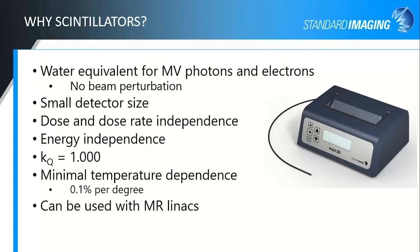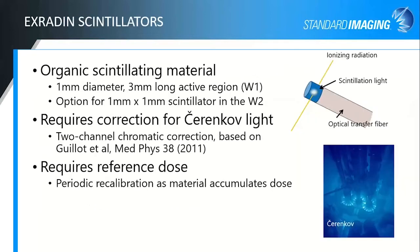The other nice thing about these fibers is the fiber itself has no metal parts in it whatsoever that would perturb an MR beam. So we do make a longer fiber for use with MR Linacs so that you can keep the electronics, the optical detection outside the 5 Gauss line, but otherwise they have been successfully used with MR Linacs as well. So what does our configuration look like?